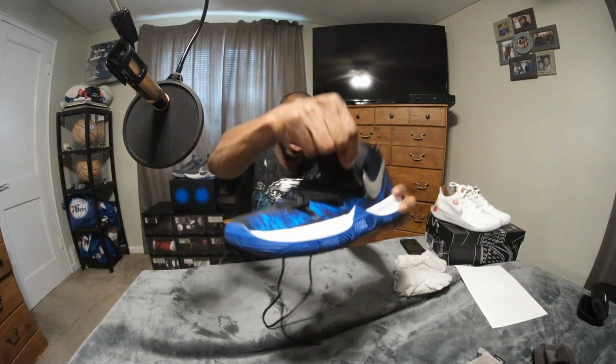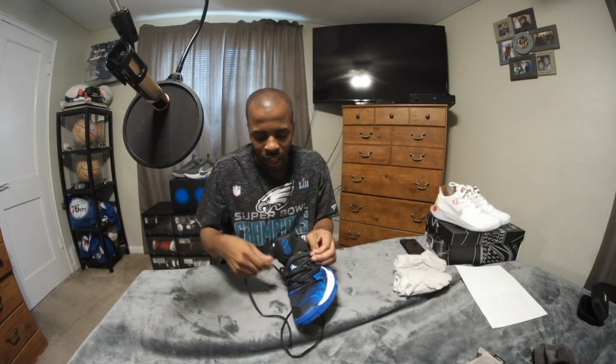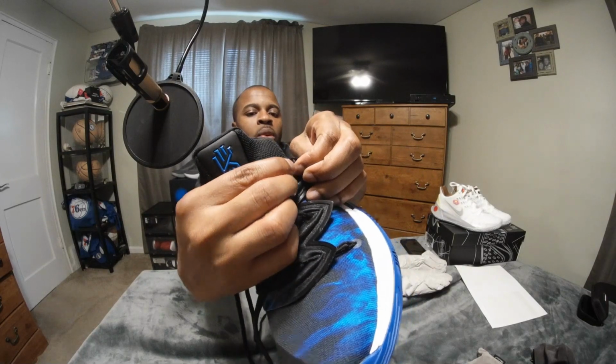So now it looks like this, right? And then what I'm going to do is take the actual lace, and that lace goes pretty much through this big loop, and then you pull, and that's it.